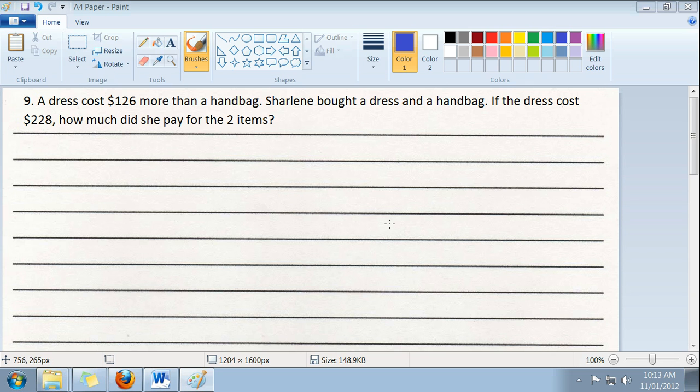So, we have a dress. Sorry, we have a dress. And we have a handbag. Let's draw the handbag first. Let's read the question again. It says a dress costs $126 more than a handbag. Charlene bought a dress and a handbag. If the dress costs $228, how much did she pay for the two items?